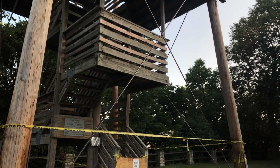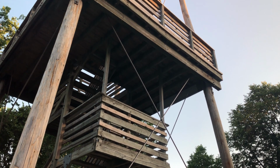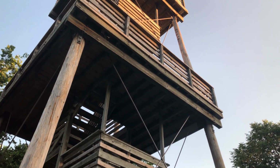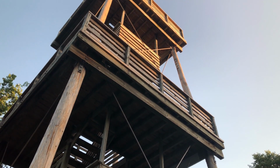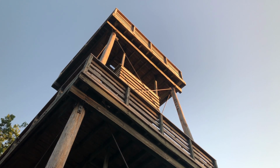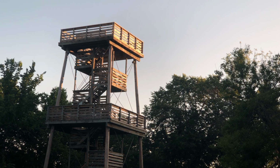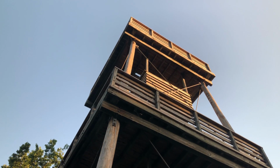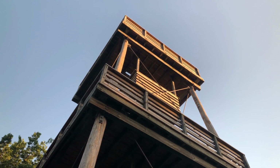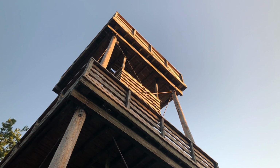Sadly, it was closed due to COVID-19. Probably an effort to keep people from gathering too close and touching shared surfaces, I assume. Some of these observation towers in Wisconsin were built in the 30s, and a couple have been permanently shut down and torn down due to being deemed unsafe. I hope that the people of Wisconsin can find the money to replace them and keep the tradition of families climbing these observation towers alive.